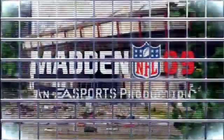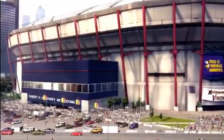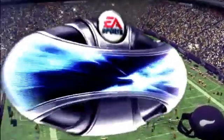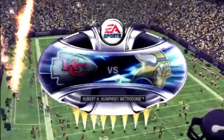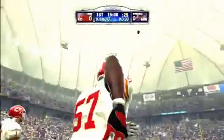The Metrodome, located in beautiful Minneapolis, Minnesota, will be our site for what should be a good matchup between Kansas City and Minnesota. Let's take you now to Tom Hammond and Chris Collinsworth, who are getting set for the kickoff. With the dome protecting us from the elements, weather won't have an effect on this one today.